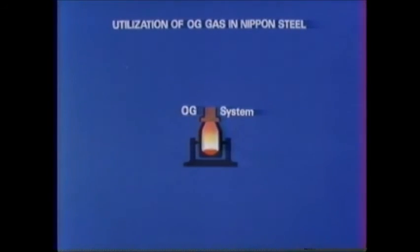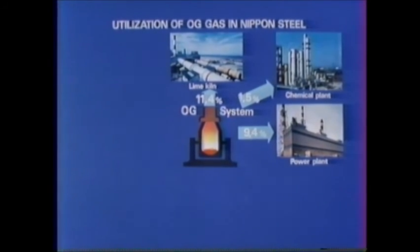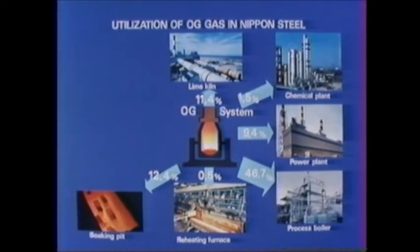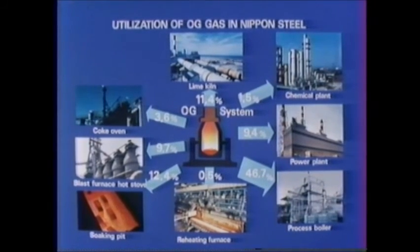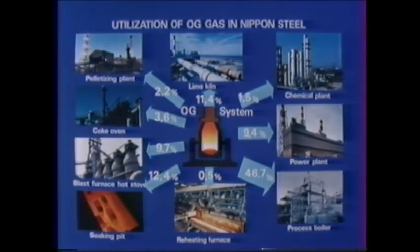This OG gas, containing a little SO2 and NOx, is extensively used as a pollution-free fuel. In the steelworks, it is used in lime kilns, chemical plants, power plants, process boilers, reheating furnaces, soaking pits, hot stoves, coke ovens, pelletizing plants, and so on. Also, part of it is used as an industrial material.